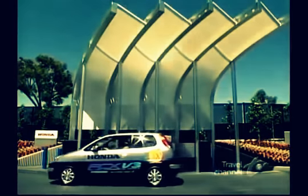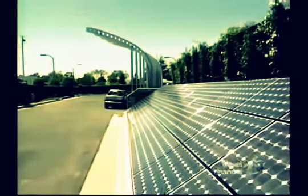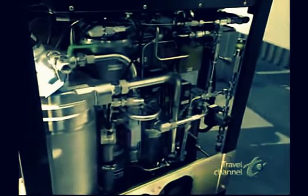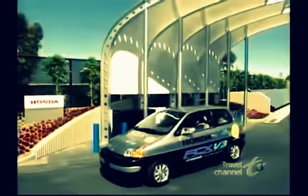This is Honda's hydrogen refueling station. It's a futuristic concept, and it's based on generating hydrogen from a renewable source, mainly sunlight. We take sunlight from the solar panels, we generate electricity. From the electricity, we break apart water into hydrogen and oxygen. And from the hydrogen, we store it in the station, and then we use that to fuel our fuel cell vehicle.